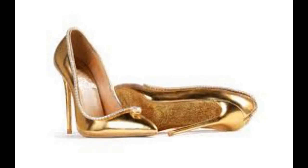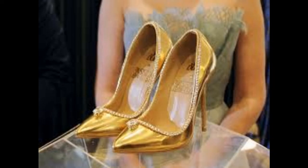The Passion Diamond Shoes. The world's most expensive pair of shoes are worth $17 million, and were launched in October 2018 in the UAE. The luxurious Passion Diamond shoes, which are made from diamonds and gold, took over 9 months to design and create.